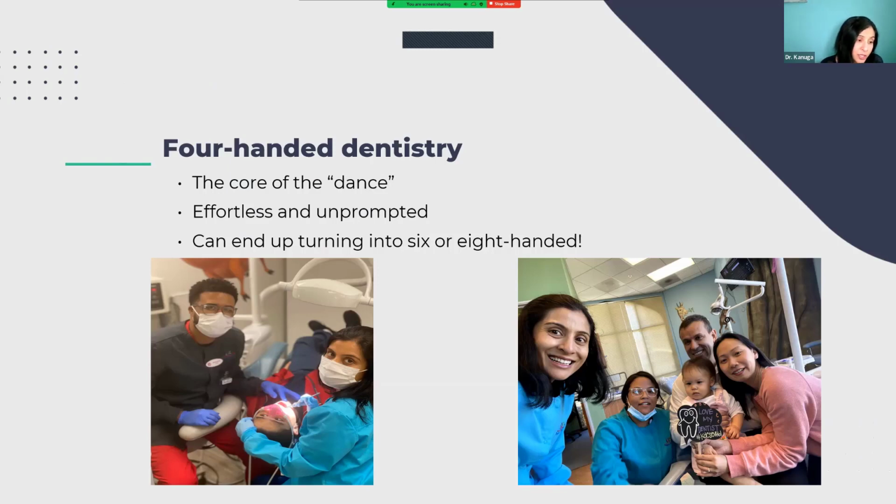And four-handed dentistry is extremely important in pediatric dental practice or in a practice that sees kids, especially with the fidgety little kids. That's like the core of the dance. It's effortless and unprompted, and it can end up turning into 6 or 8-handed dentistry at times.